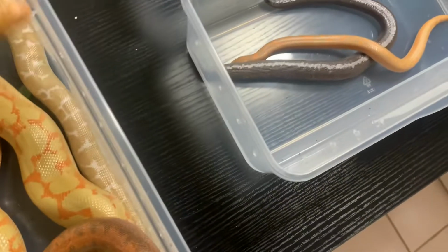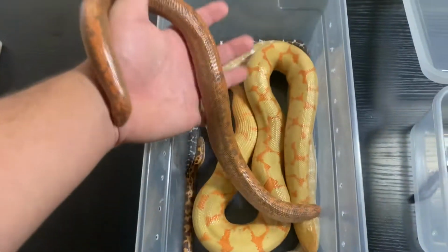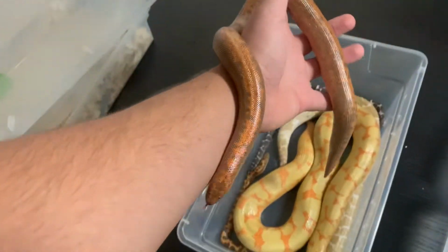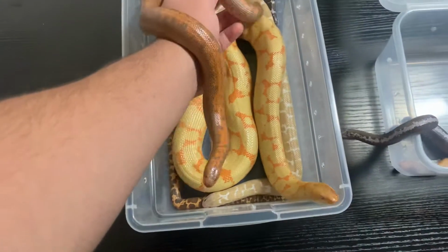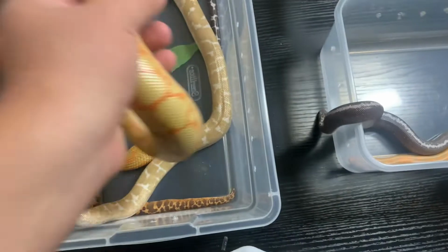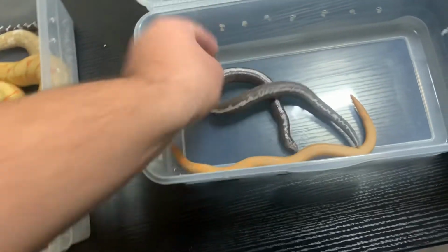2020. So to make things quick, this girl's in a hurry. This right here is my normal granite stripe, or just granite Kenyan Sambao. She is double het for snow, meaning that she is het Anery and albino. And it seems like Savannah's not really enjoying all these snakes on her. So let's go ahead and organize this stuff.